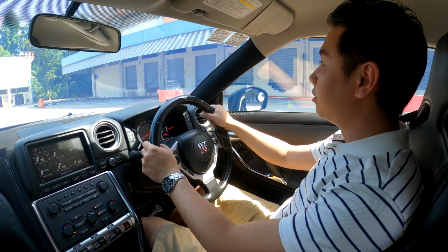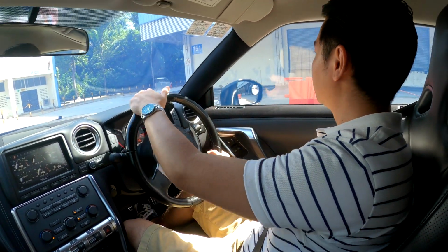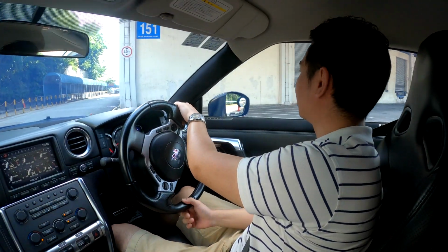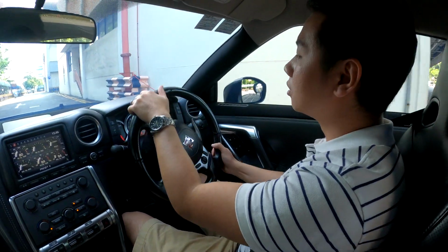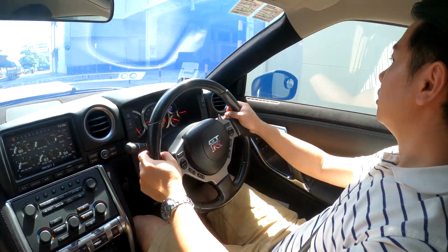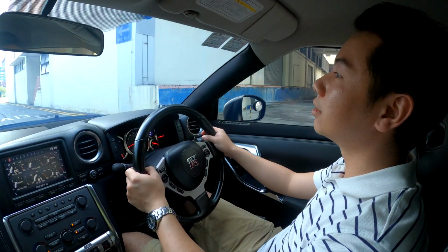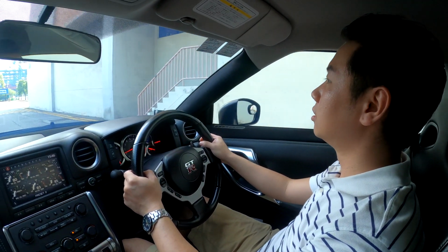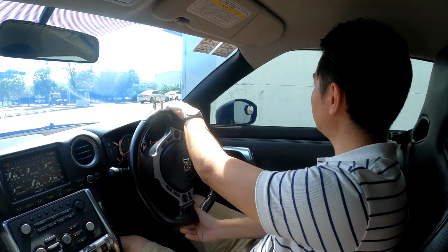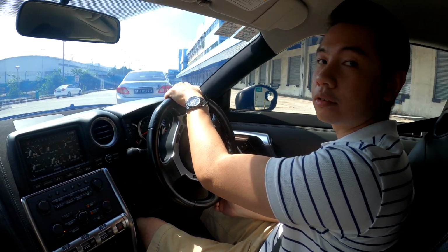Other than the digital speedometer telling me if I'm below 20 kilometers per hour, because the analog speedo only starts off with 0 and then 20 kilometers per hour. Oh no, there's a 10 there, but so tiny you can't even see it. You're not meant to drive this slow, guys, but we are, because it's not my car. So let's get out of this place first, then we see if we can unleash some horses with the permission of the owner.